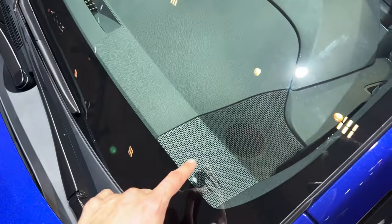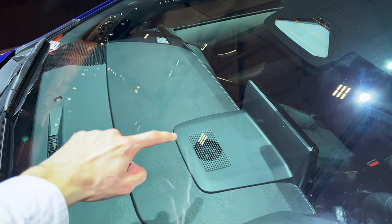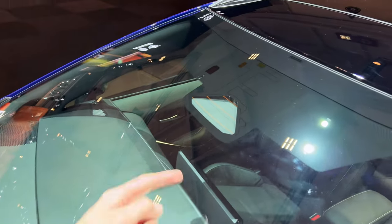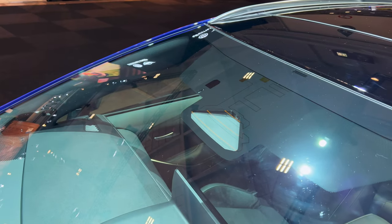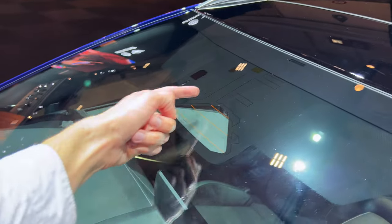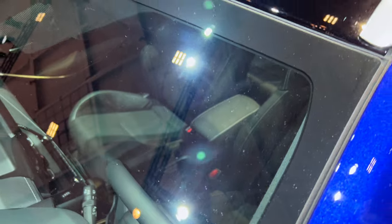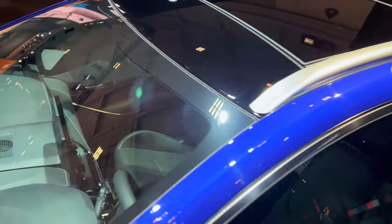Now checking the top here, you can see speakers. These are the JBL upgraded speakers. There's one behind the infotainment in the middle of the dash. Camera for the lane assist, light and rain sensor. There's another sensor there. You can see also heating for the camera. And no heated windshield. For a moment, I thought it was an option there.